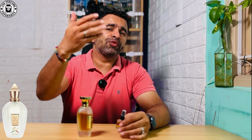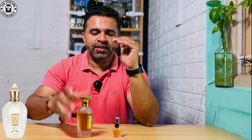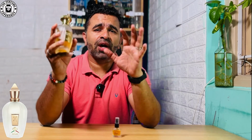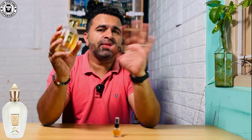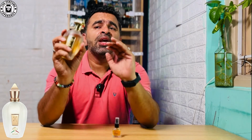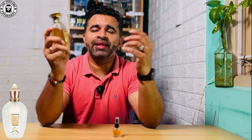And in the air, after you initially spray it, it's almost exactly like how Naxos would smell after about 40-45 minutes of its opening. But on the whole, beautiful scent, beautiful value for money. I think you should be able to get it for about 1,500 or probably in that ballpark figure. 1,500, 2,000 rupees is what you should be able to get this for. I will try and post a link for you to buy this, and let's see if you can get this.